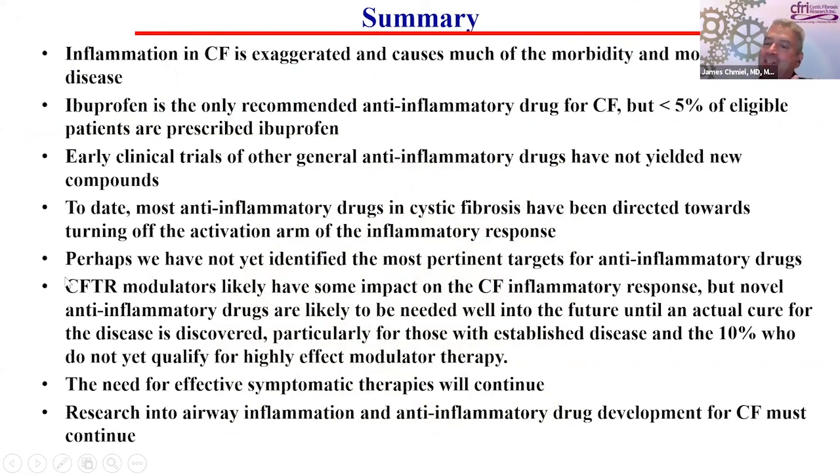Even though the CF modulators don't look like they have an impact, I think they do. It's just that we didn't study them long enough. And then maybe you still need the modulator and the anti-inflammatory drug together to get the biggest bang for your buck. They help each other out. And so we're going to continue to do research, and we're going to continue to develop therapies, even in the area of modulators, until we have a one-time cure.